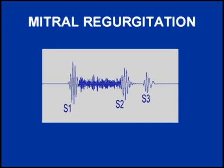A third heart sound may occur with mitral regurgitation and can be a sign of a large regurgitant volume or left ventricular dysfunction. I will start with normal heart sounds and then add the third heart sound and then the murmur.